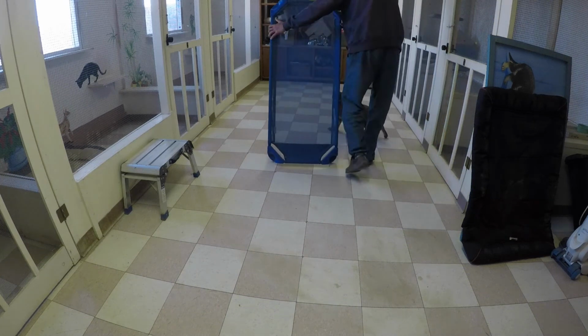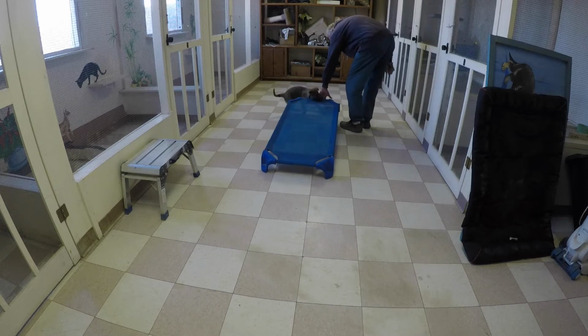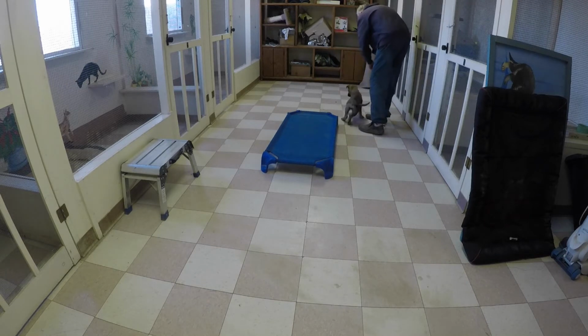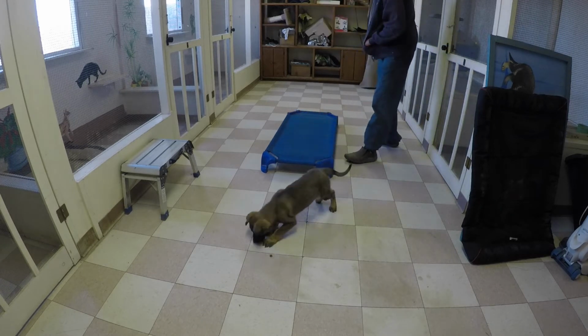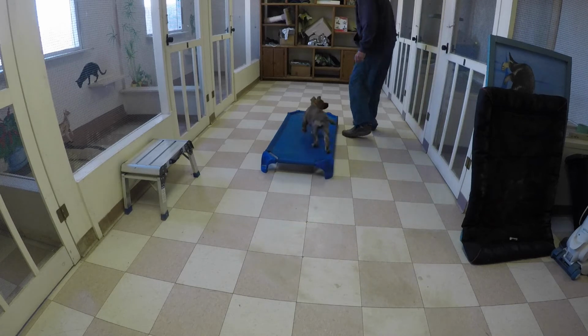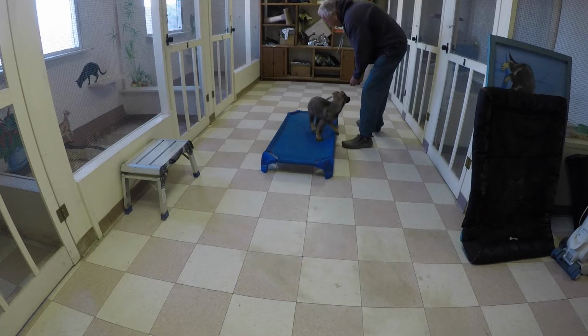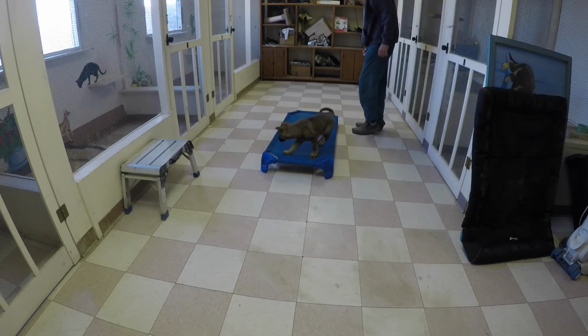Here is Misha again, 11-week-old, I think at this point. Zauberberg puppy in training. We have been creating the behavior of going onto the place board, onto the cot, with the clicker. Of course, the clicker has been conditioned to convey the point that when you hear the click, the food is coming.